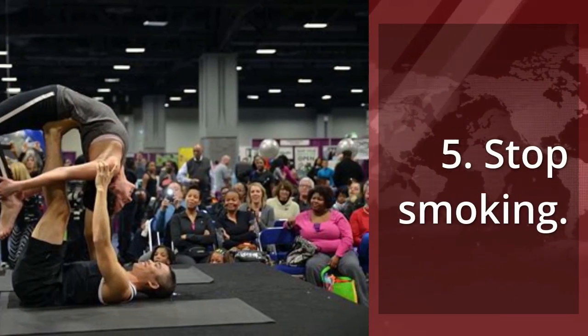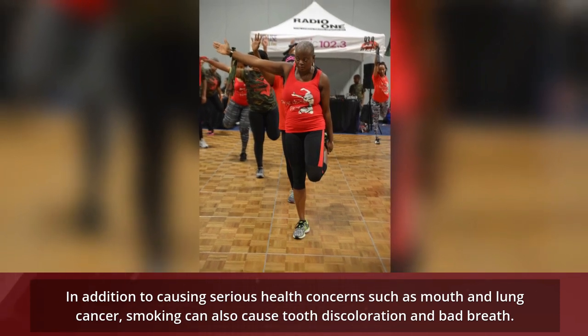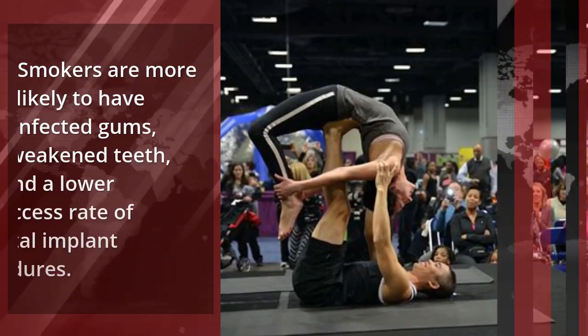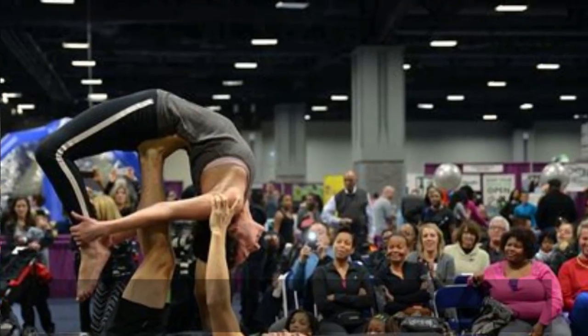5. Stop smoking. In addition to causing serious health concerns such as mouth and lung cancer, smoking can also cause tooth discoloration and bad breath. Smokers are more likely to have infected gums, weakened teeth, and a lower success rate of dental implant procedures.